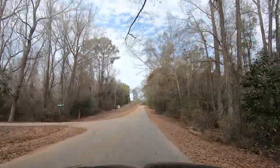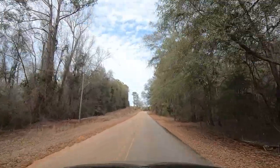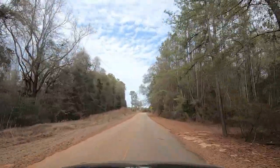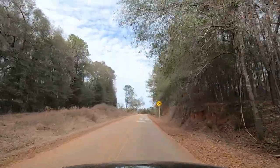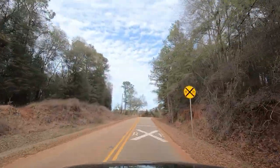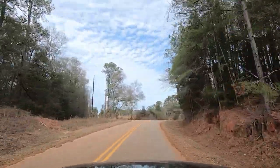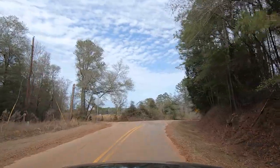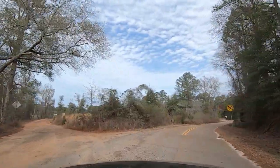There's nothing but a field over there, is it? That's the way it looks. Not much down this way, is it? I thought there was houses somewhere. Maybe it's on that other. There's another street over that way. I don't know. Uh-oh. What's this going to be? Dirt? Yeah. You're going to turn around, huh? Yeah.